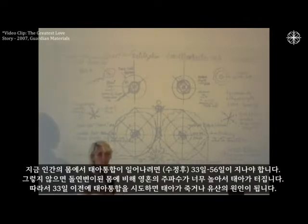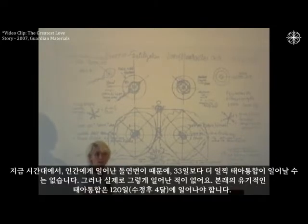the spirit body is so high compared to the mutated body that it would blow the fetus apart and kill it. So trying to do fetal integration before the 33rd day would actually destroy the fetus and cause a miscarriage. So in this time frame, because of the mutation, it can't be done any earlier than that. And it's never actually done earlier than that.